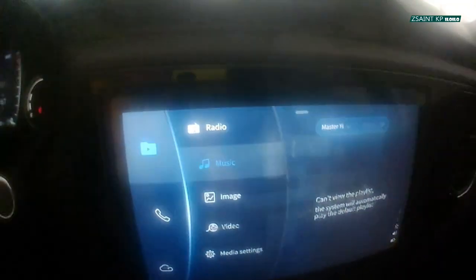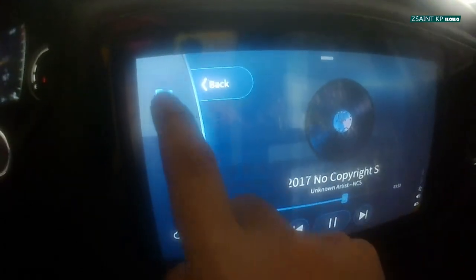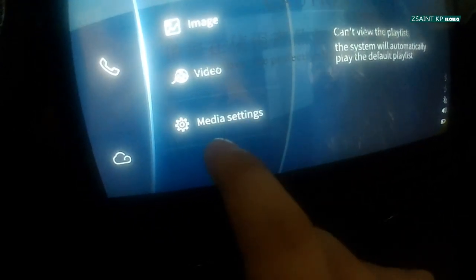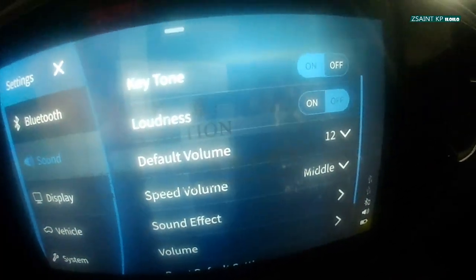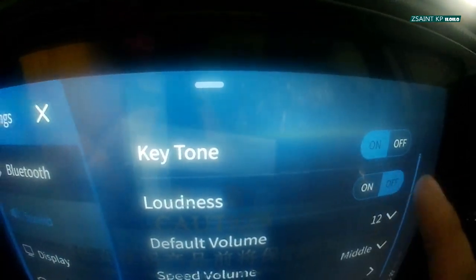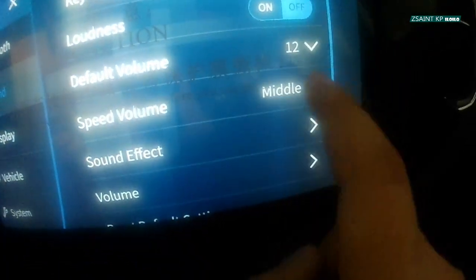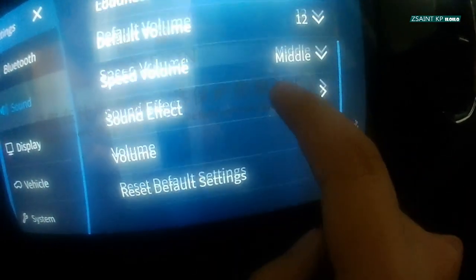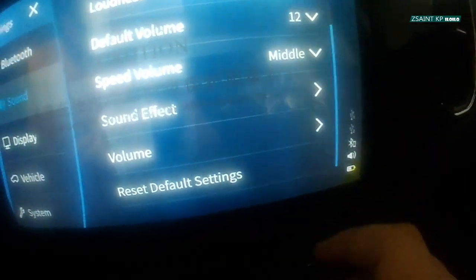If you go back, here are your media selections with your radio, music, image, videos, and media settings. On your media settings, you can enable or disable your key tone, loudness, default volume. You can adjust the default volume, you can adjust the speed volume, sound effect, volume, and you can reset the sound effect. Let's go to sound effect.